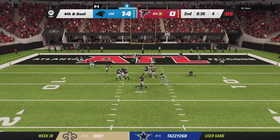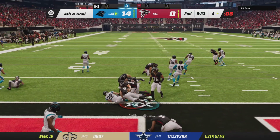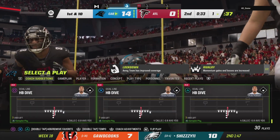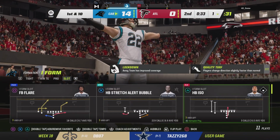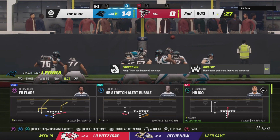On 4th down, Simpson. And for the 3rd time here in this half, it's intercepted. Picked off by Harrison Smith. And the Panthers are going to get the ball back on the turnover. They hold on 4th and goal. Oh, they were so close to the goal line, Charles. 4th down, they figure, well, we'll go for it. But the decision to pass winds up being a bad one with that interception.